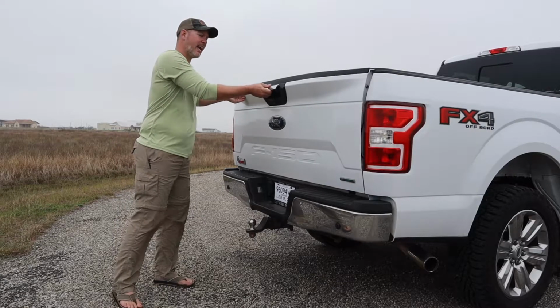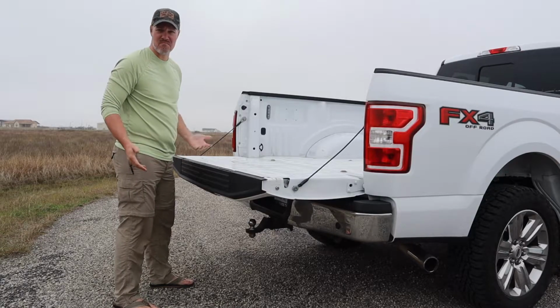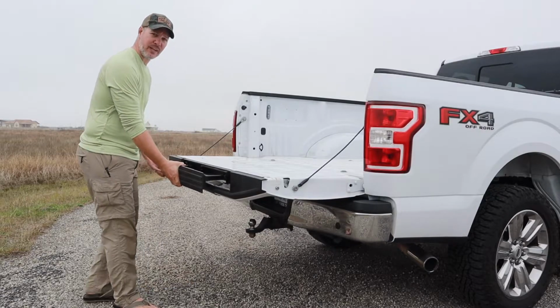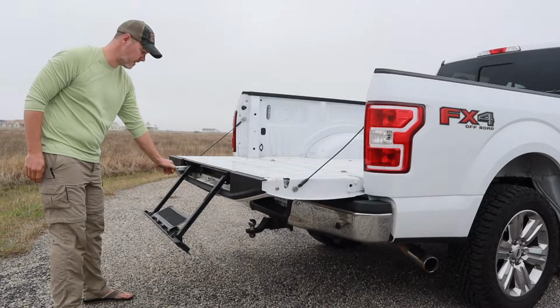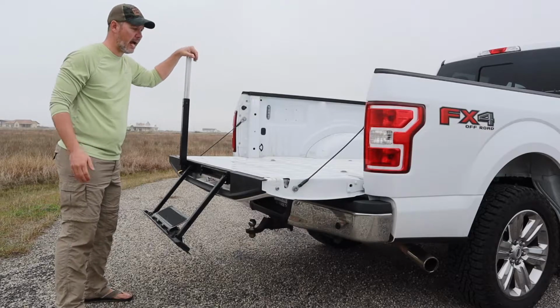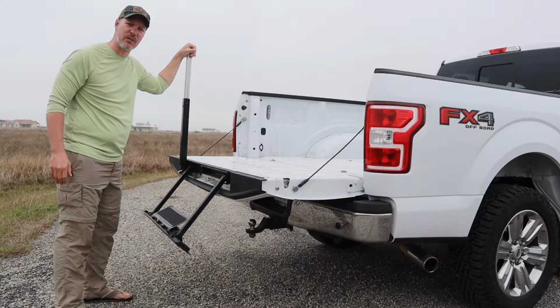Here's one of the options that I wasn't necessarily looking for, but it's kind of cool. It's the tailgate step. So Ford's been doing this for quite some time, but I've never had a truck with this on there. But you push this in and release the step, it drops down, and you can step up here. And if you need a little bit more assistance, you've got a handle.